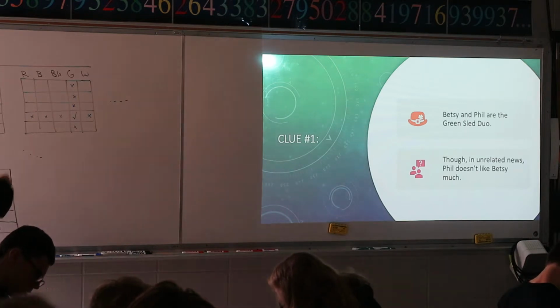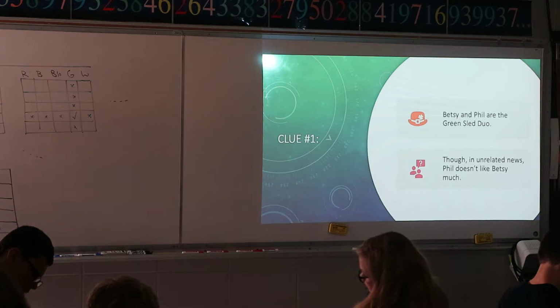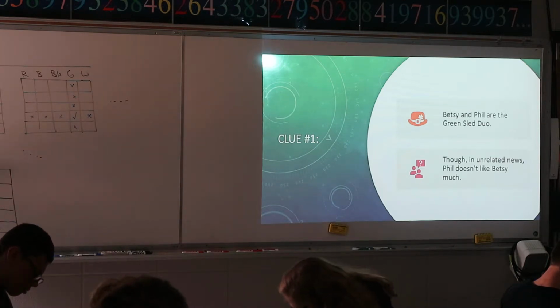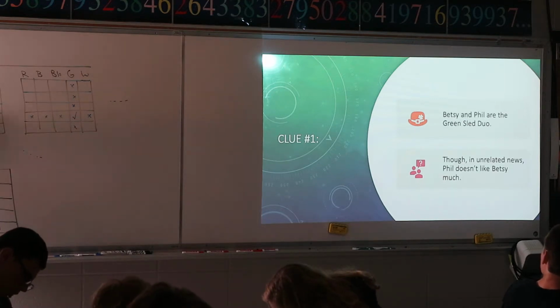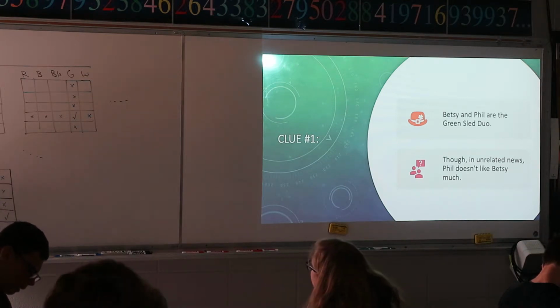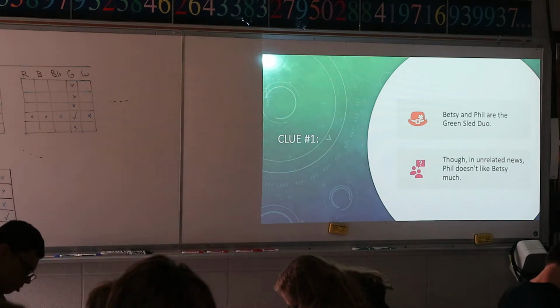So again, each row and column need 1 check mark. That's the idea for that box. Now, if I kept going down, I think there's countries of origin. Then eventually at the bottom there's green, red, and blue sleds. Phil has the green sled. So he has green, that means he can't be in any other color. And that means none of the other males can be in the green sled. Does that make sense how I'm filling this in?